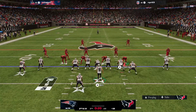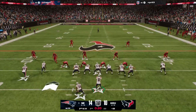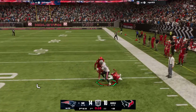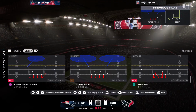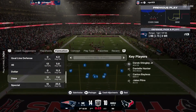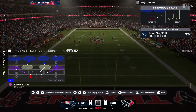Here's 2nd and 10. Now back to throw. Looking for his man on the out route, and he's got Diggs. Now the Patriots will use the second of their timeouts, as it'll come with 15 seconds to play in the first half. 1st and 10 at the 50-yard line.